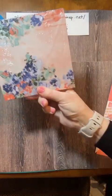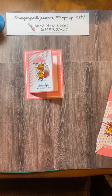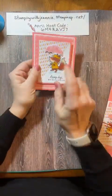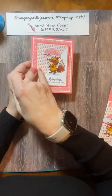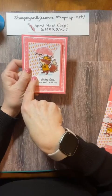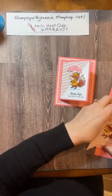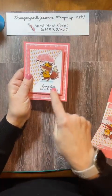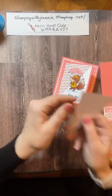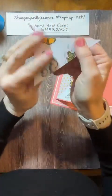This paper, I made this card with it a couple of weeks ago, Fancy Flora. So just leave that right there. I'll put it away better when I get done with this. Using the triangle, at that time I was able to use both sides of the paper because it didn't matter which direction the paper was. This one, you're not so lucky because, as you will see, I cut this in half. It's a 3" by 4" piece of designer paper, which I cut in half, and the raindrops are going in the wrong direction here. So you're going to have to save this for something else.